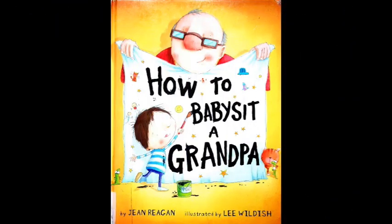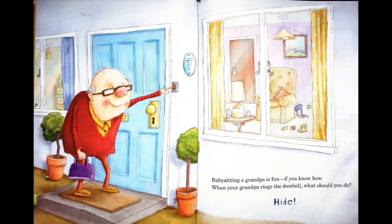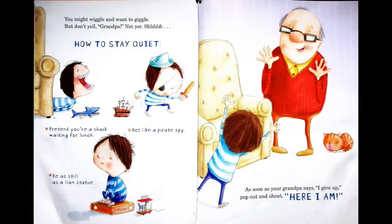How to Babysit a Grandpa. Written by Reagan, illustrated by Wildish. Babysitting a grandpa is fun, if you know how. When your grandpa rings the doorbell, what should you do? Hide. Look, I can see him. He's hiding behind the chair from his grandpa. You might wiggle and want to giggle, but don't yell, "Grandpa!" Not yet. Shh. How to stay quiet.